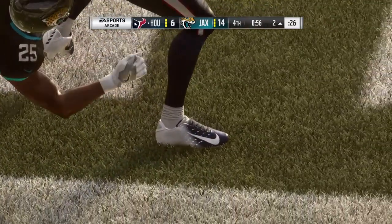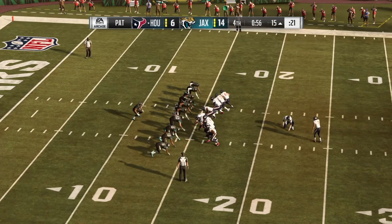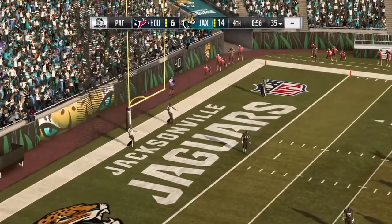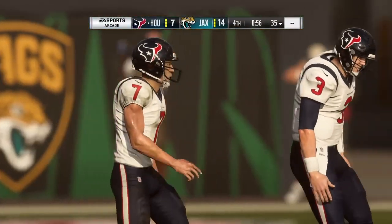The onside kick team, they need them to get the ball back. Yeah, part one of the equation done. Now they need to convert and then get that onside kick. Extra point by Fairbairn, up and good. And now things get a bit more interesting here in this fourth quarter.